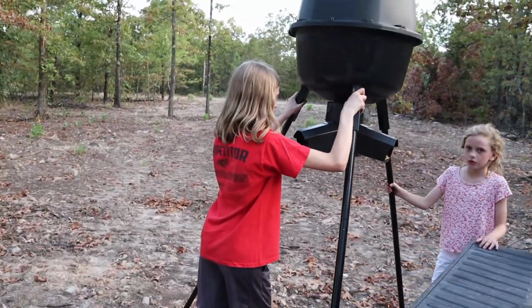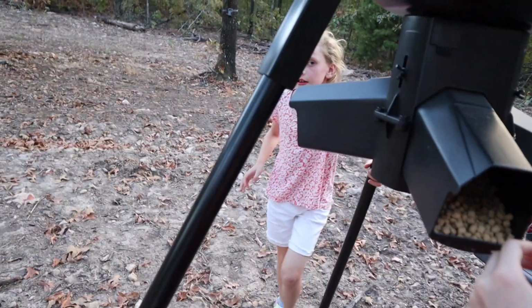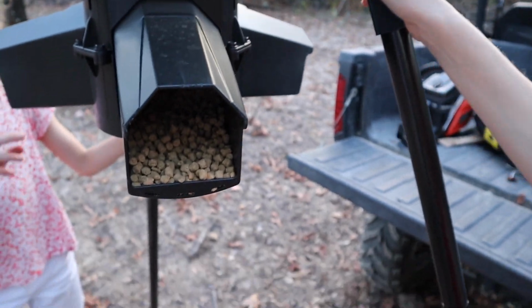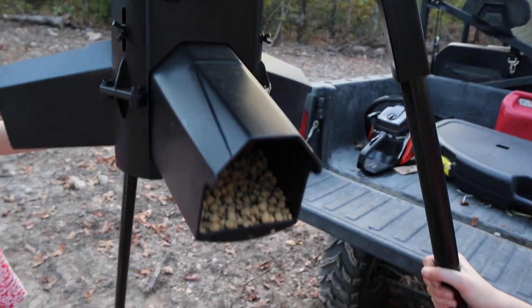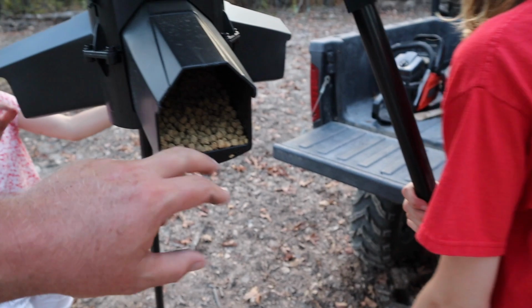Is it heavy? Okay, so we may have some issues. The deer have literally not come up here at all. We put corn on top of this. Oh, I can do that, hopefully. Dad. What? It equals four people because one, two, three, four. There's four of them or three of them? Three. It's three. But the deer haven't found this at all, so we're going to go set this up.